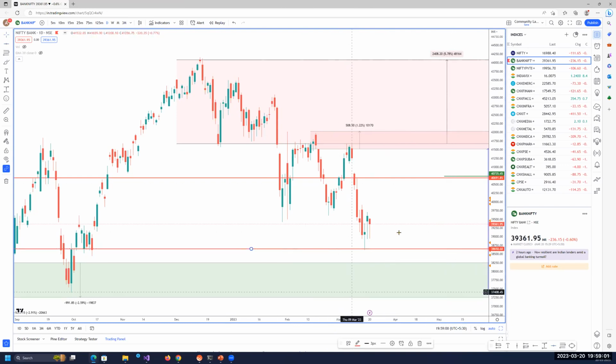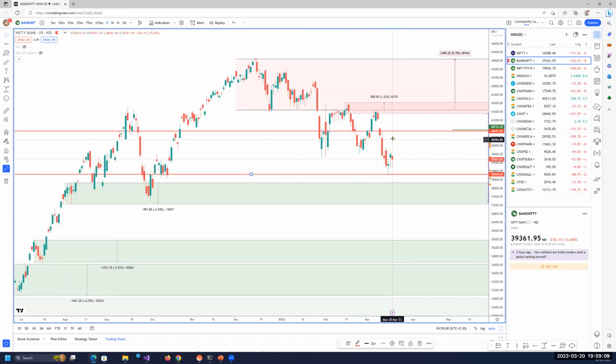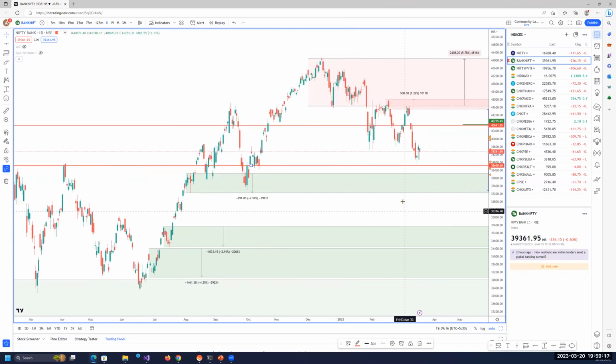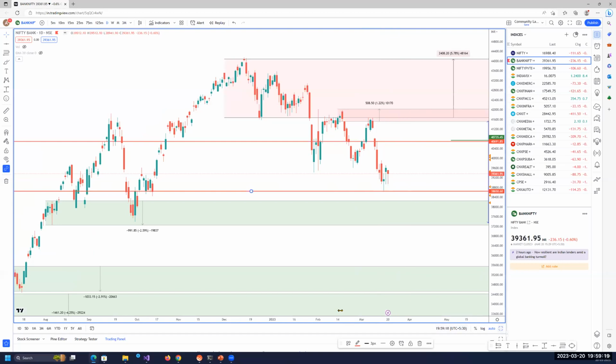That's going to be the area which needs to break convincingly. And if we close below this area, about let's say 38,600 or 500, then we could expect a nice fall up to at least 38,000 and 37,500. Fresh longs will be here. These are all confirmation long areas.